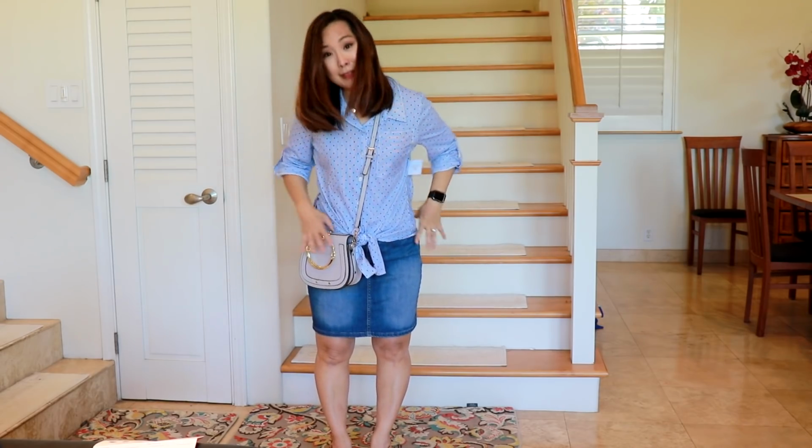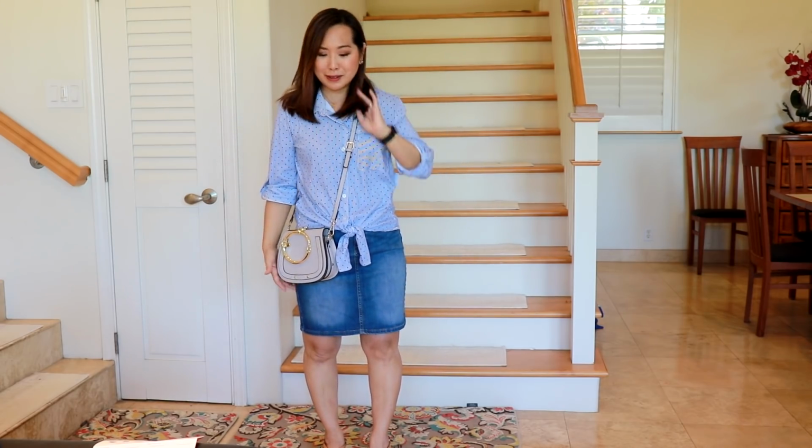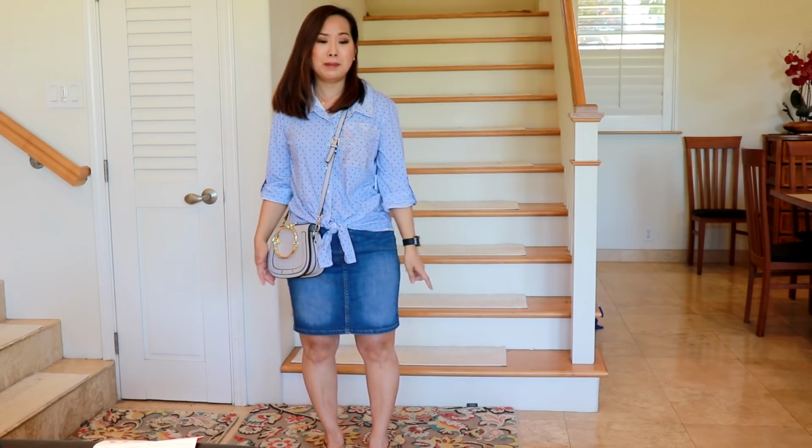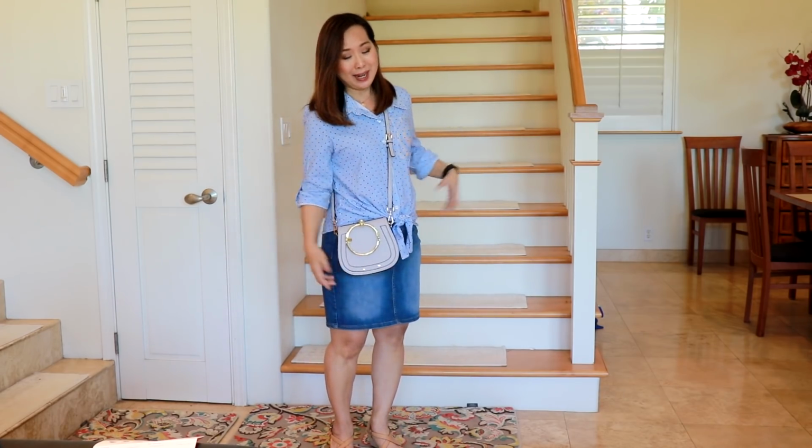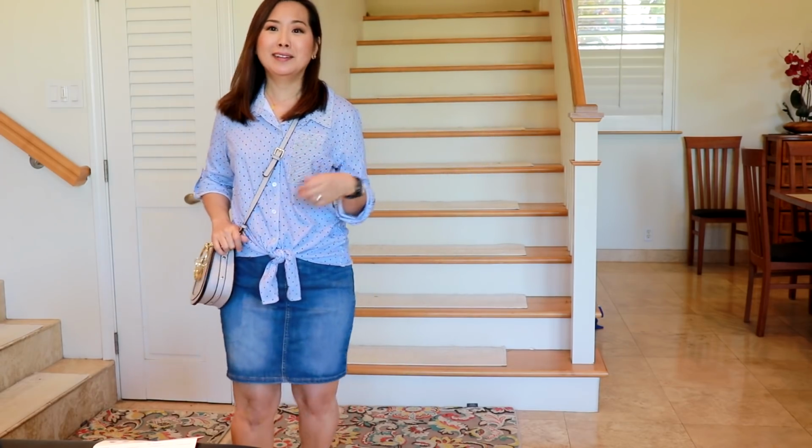Okay, so there you go. Styled according to the style card with denim skirt, crossbody purse, and just some strappy sandals, and these are from Kohl's. But yeah, I think this is a very cute top.